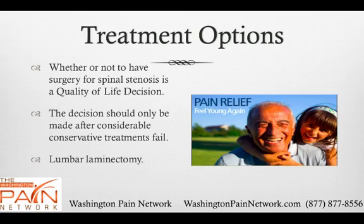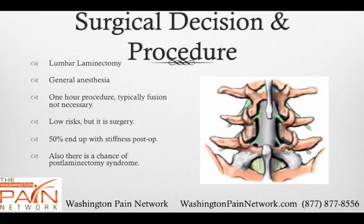Whether or not to have surgery for spinal stenosis is truly a quality of life decision. It's not a life-threatening problem. Okay, it's like arthritis. Nobody ever died from arthritis. So the decision should only be made after considerable conservative treatments fail, typically from the above list. The surgery that is performed is called a lumbar laminectomy. That takes a little bit of bone off of where the nerve roots are being pinched and helps free them up. If there's instability or some other issues, then a fusion may be added to the mix.